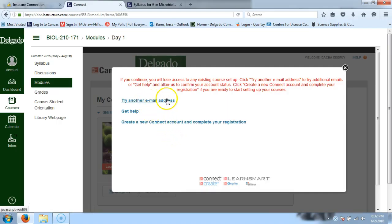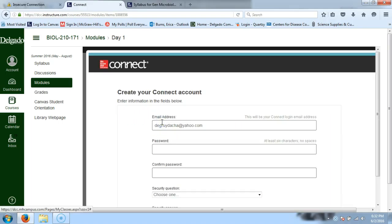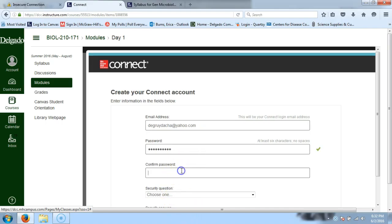If you continue. No, yeah, you want to create a new one. All right. So it already does it. And a password. It says at least 6 characters, no spaces. So it doesn't have to be a complicated one, but you might want to use your Canvas one just to keep it consistent. I use this password for it. Yeah, don't we all?